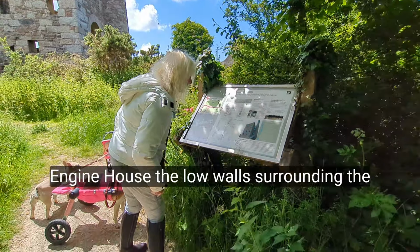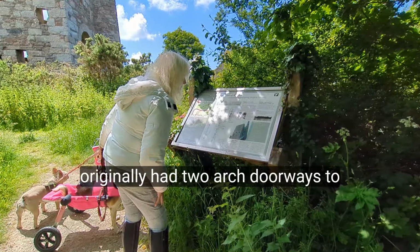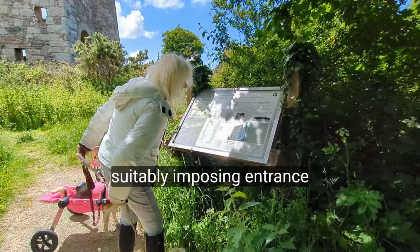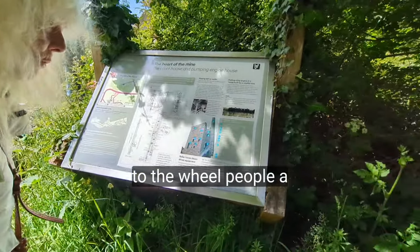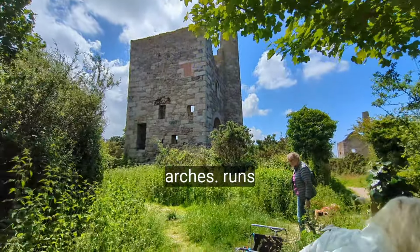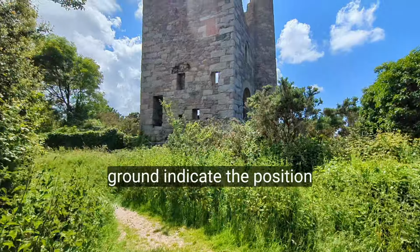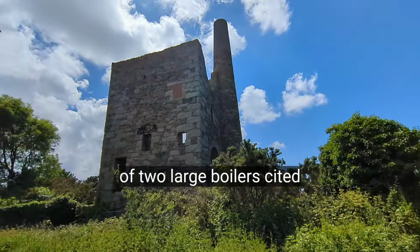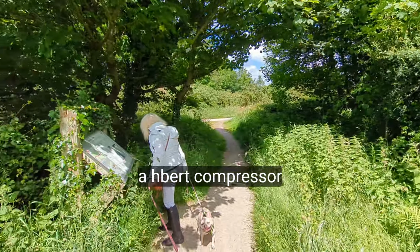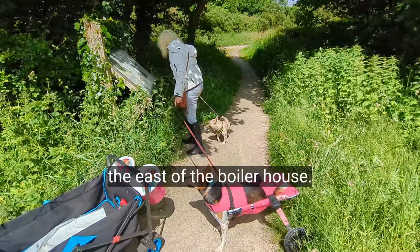This is the pump engine house. The low walls surrounding the east facing elevation are all that are left. This originally had two arch doorways to mark the entrance, only one of which survives, providing a suitably imposing entrance to Wheal Peever, a pumping engine house. The flue to the right of the boiler house arches runs diagonally towards the base of the chimney, and the two elongated depressions in the ground indicate the position of two large boilers sited here to produce steam for the engine and other equipment. This included a Holman compressor providing air for underground drilling, which was located on the plinth to the east of the boiler house.